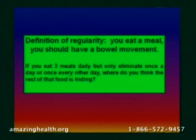There should be an elimination if you have a meal coming into your system. There should be an elimination for that meal 12 to 24 hours later. If you're eating 3 meals daily, but you're only eliminating once a day or once every other day, you must think and ask the question, where do you think the rest of that food is hiding? What's happening to it? Why is it not passing out of my system? And what is it doing in there to my body?